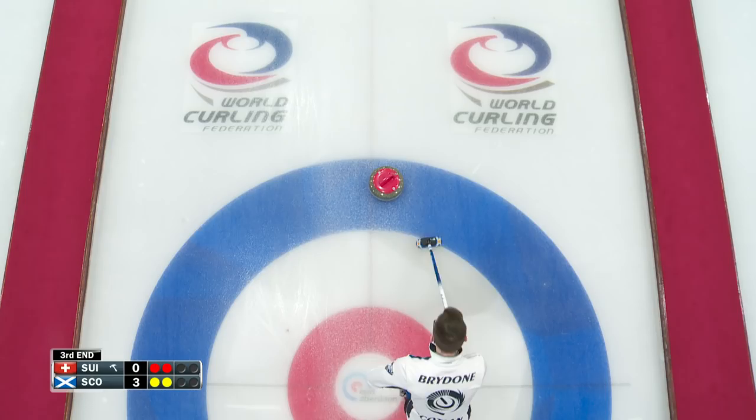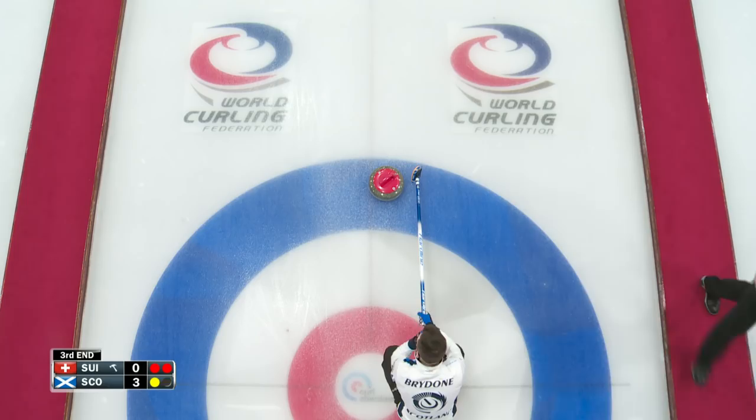Switzerland just accepting the fact that it's going to be a blank end. Just playing it out. Just a wee roll or nose? If nose, it's fine. If we go nose, he has to make a roll in the house, otherwise we've got round it. Just go nose then. Yeah, nose is fine.